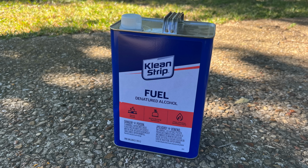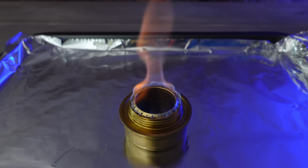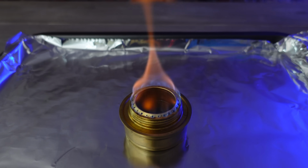Another relatively indoor safe fuel that you may want to stockpile is denatured alcohol. That's used in small alcohol stoves like this one, which work really well for boiling small amounts of water or for heating up things like canned soup or chili.